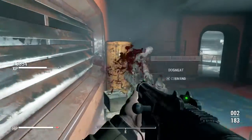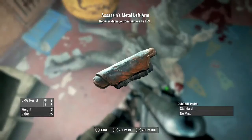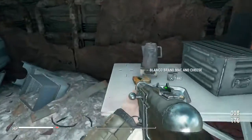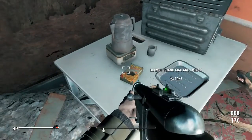Yeah, bitch! What the fuck do you know? Nothing is the answer. Assassin's metal left arm reduces damage from humans by 15%. As the French say, eh. You're getting a shit ton of legendaries this episode. I am very okay with that.